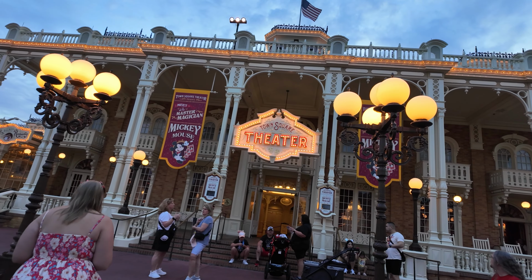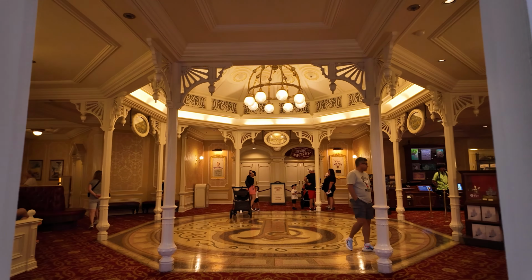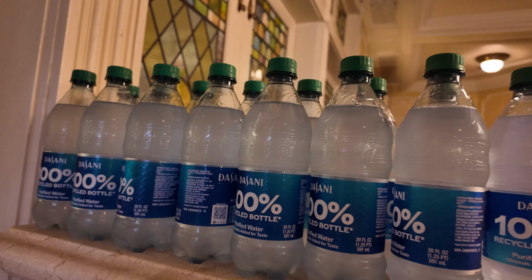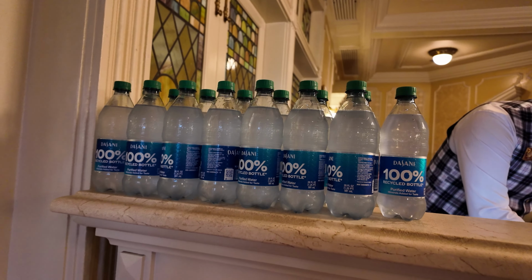So now let's talk about the experience on the tour. You do check in at the little kiosk right outside of Tony's Town Square. They will give you your name tags, your listening device, and they also even had complimentary bottles of water that I thought was a really nice touch.